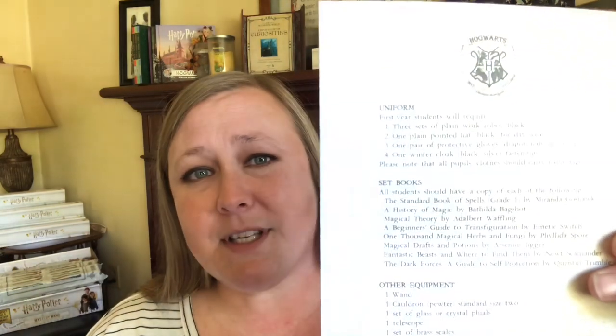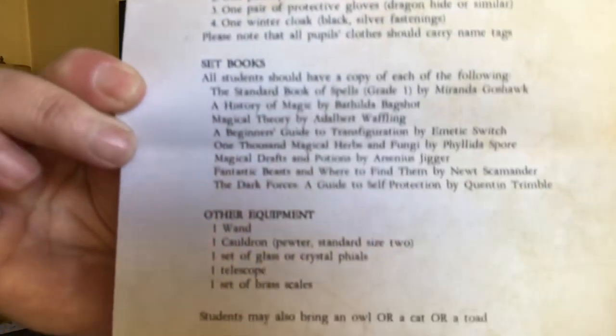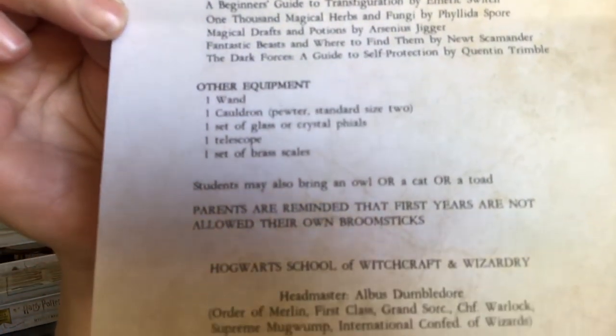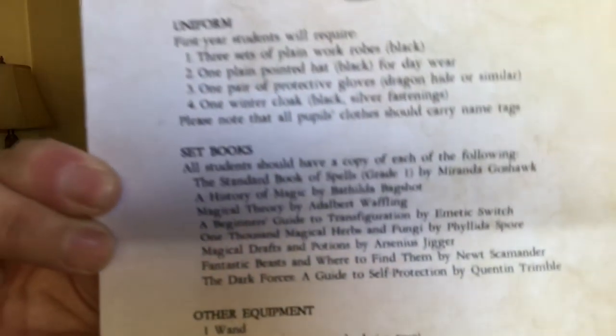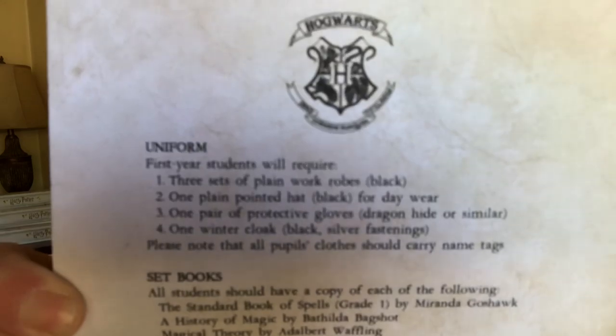So that's super exciting. And then, of course, we have our list of books, materials. I hope you guys can see that. I hope the glare is not too bad. Other equipment, your cauldron, so on and so forth. So that's adorable. And actually, the paper that it's printed on is super cute as well.